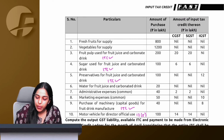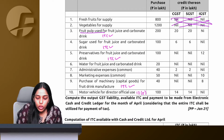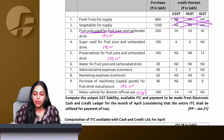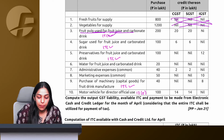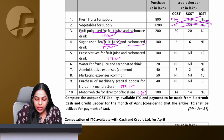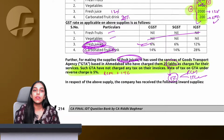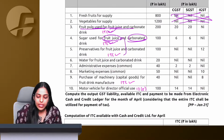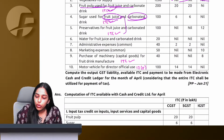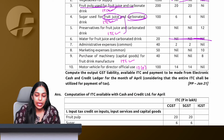Fresh fruit for supply, these two things are exempt only, so no GST was charged when we purchased, therefore no ITC. Then after that, fruit pulp purchased for juice, because it is for taxable supply, ITC will be available. Sugar used for fruit juice and carbonated drink, again fruit juice as well as carbonated drink, both things are taxable, therefore full ITC will be available. Then water for fruit juice, because water is exempt only, no GST paid, then no question of ITC arises.